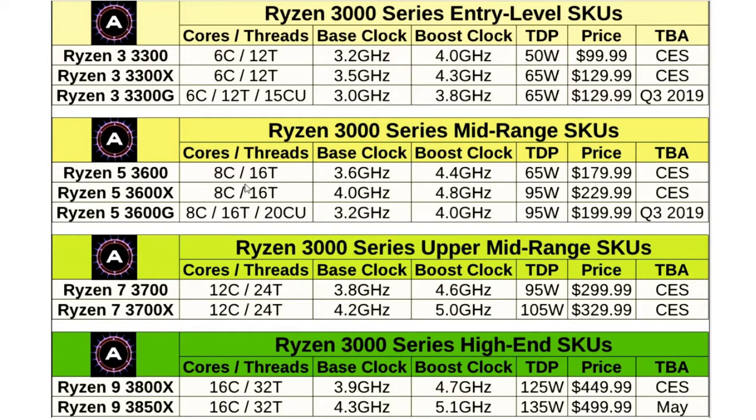And then if you go back down to here, which is 8 cores, 16 threads, Ryzen 5 3600 with a base clock of 3.6 gigahertz with a boost clock of 4.4 gigahertz. Like, the boost clock of that much with the base clock of that much for a 65 watt TDP, that's actually really good for 8 cores, 16 threads. You're getting Ryzen 7 performance, Ryzen 7 cores on a Ryzen 5. That's extraordinary. The price of this is going to be $180, but that's perfectly good.